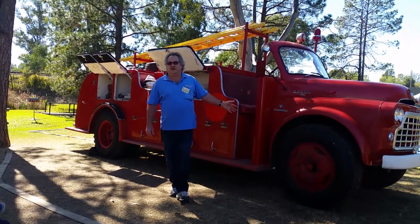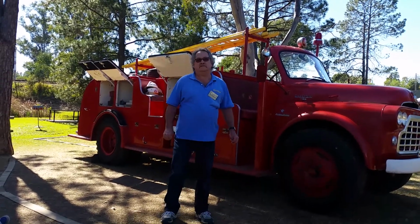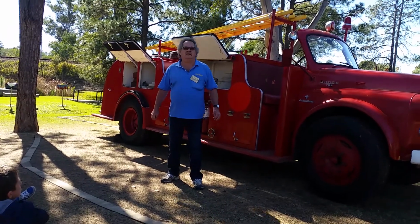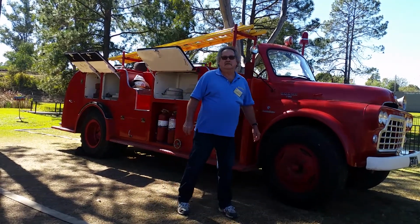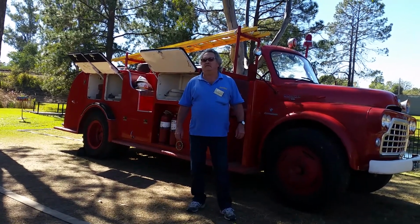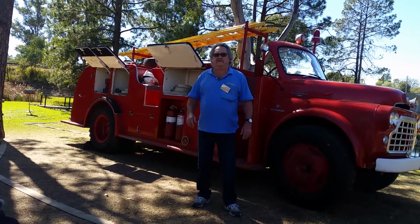Is that including the water it holds? Including the water, yes. So, any mathematicians here? No? Okay, I'll go then. What does a litre of water weigh? About a kilo. So times it by 1,000. 1,000 kilos, a tonne of water.